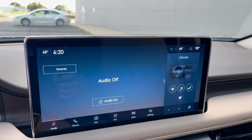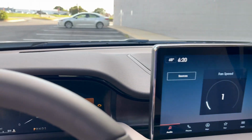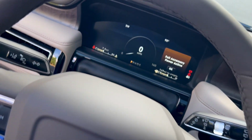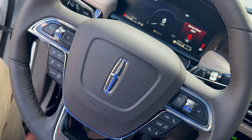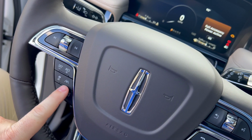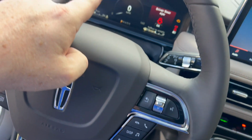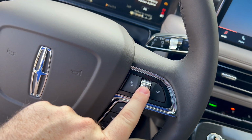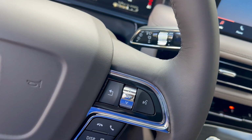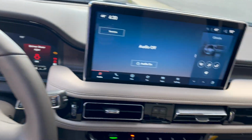So you can see your Sync 4 system, and we'll turn that fan speed down so it won't mess with our audio too much. And here is your big multi-information display, and very similar steering wheel that we're used to through the years, but you do see some differences here with this adaptive cruise control and lane centering, a couple extra buttons here, and then everything here for this menu up top and your audio, and these nice little thumb toggles here to control the volume and the menu. Is very convenient when you're driving down the road and holding your steering wheel.